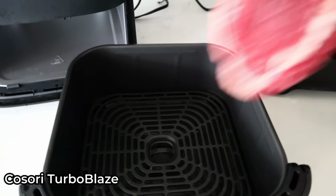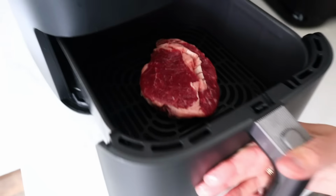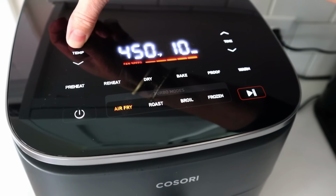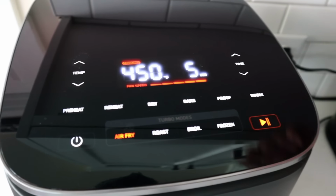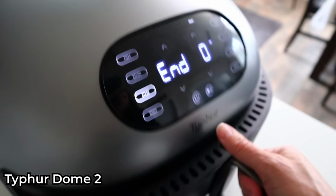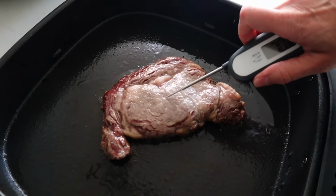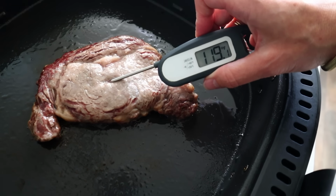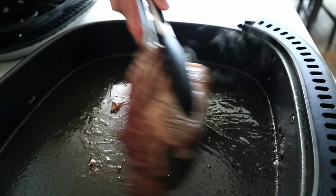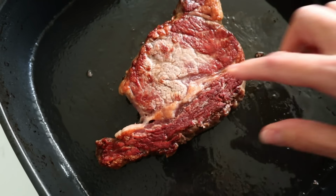Sizzle, hello. And Cosori, I love that sizzle. 350, I'm gonna do this one 5 minutes as well. Let's see how it goes. This one's done. Yum. Quick internal temperature check here. Okay, it's rare. Ooh. Sizzle. Yes. Oh yes. Look at that.